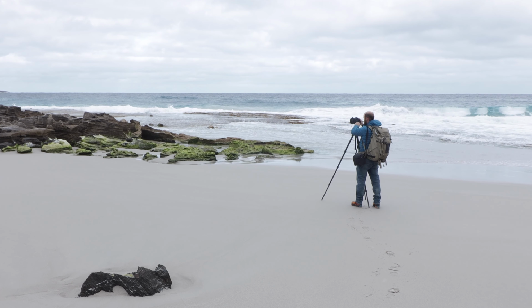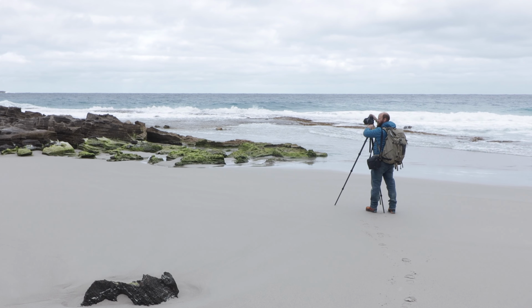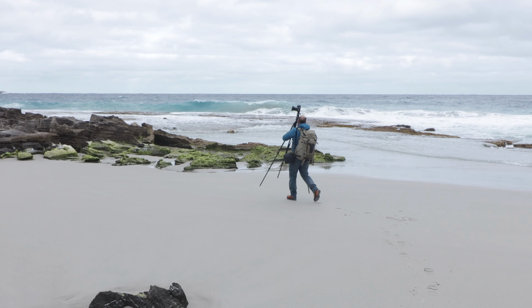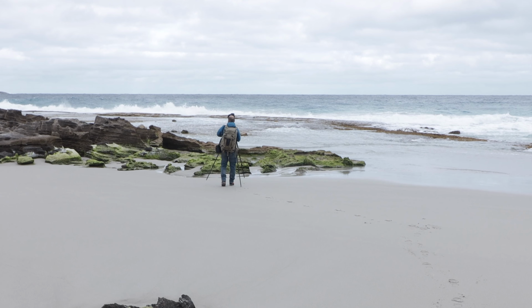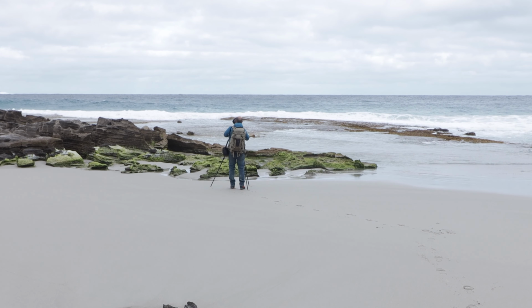I feel like when you use a wide angle lens, you tend to just shoot wide all the time and you don't get close. So I'm going to get closer here, try and show off the colours and the details and the textures. There are some pretty cool textures here.